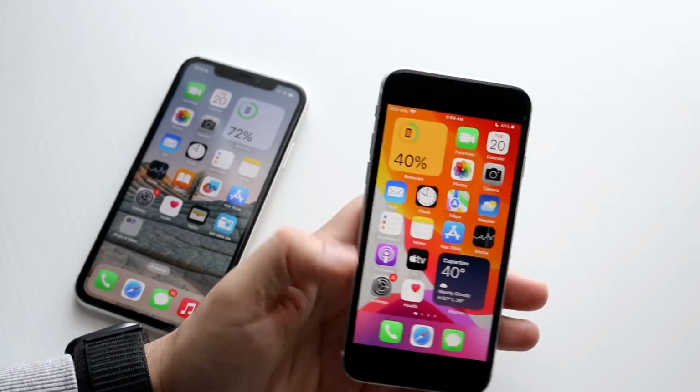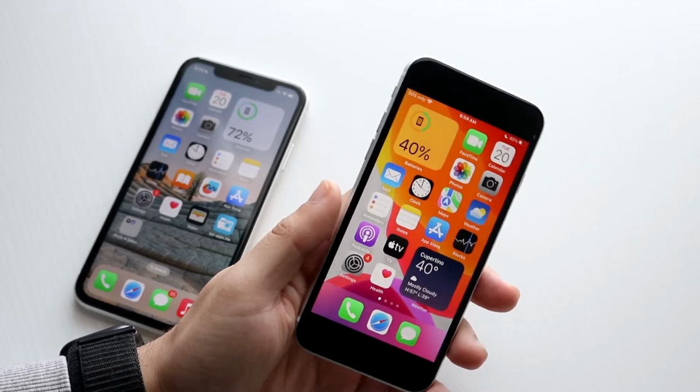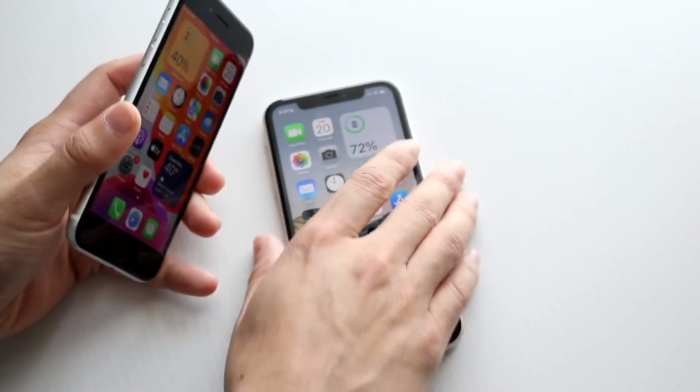You still have the bezel on the top and bottom, Touch ID right here, and overall, it could have been worse at that moment, but I feel like with the 2022 model in particular, Apple could have done a little bit of a better job.